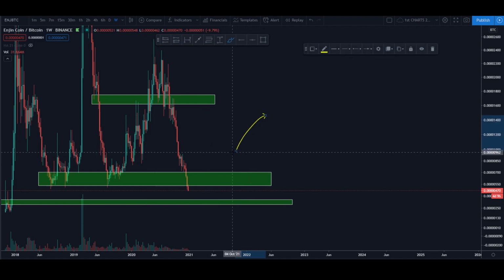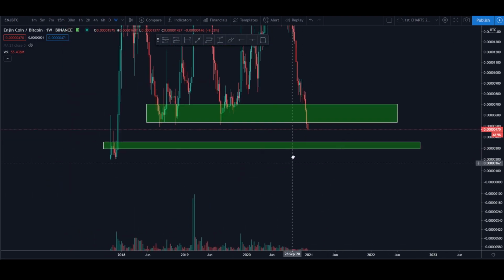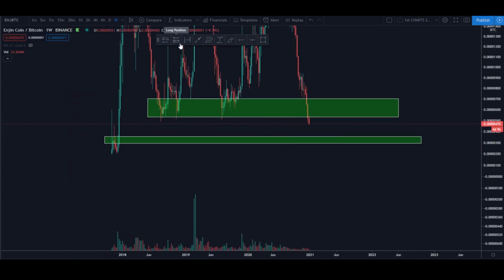You're not gonna see the same kind of pumps on alts, but you will see that slow upside as well, right? Especially if they have some hype behind the coin. And in this case, you can't really do a trade in advance because we kind of have the same problem when it comes to it.